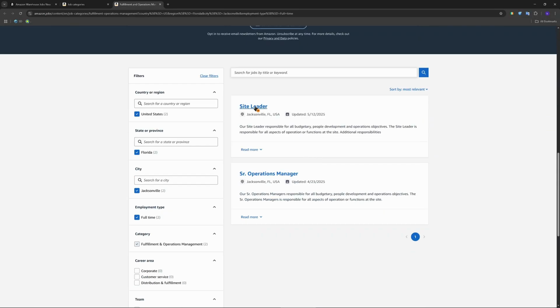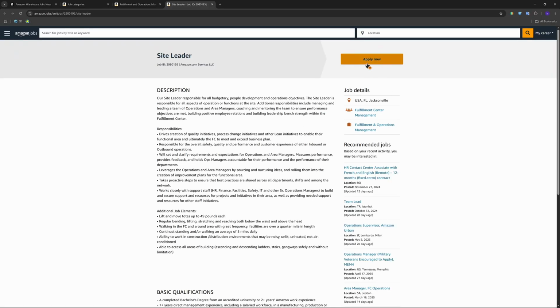And to apply, guys, just click on the job. After that you will have a button, as you can see, apply now. So after browsing the listings, you need to enter your personal info, work eligibility and shift preferences. No resume is required for most entry-level warehouse jobs, but having one may boost your chances.